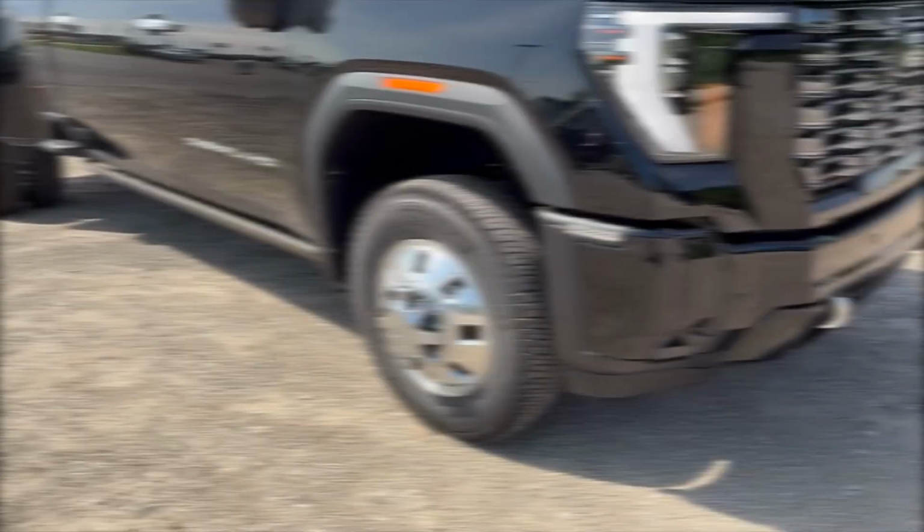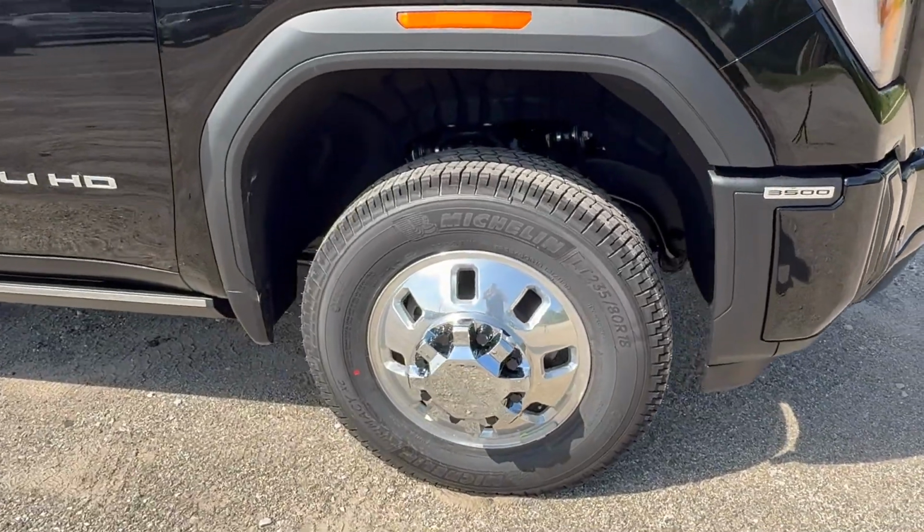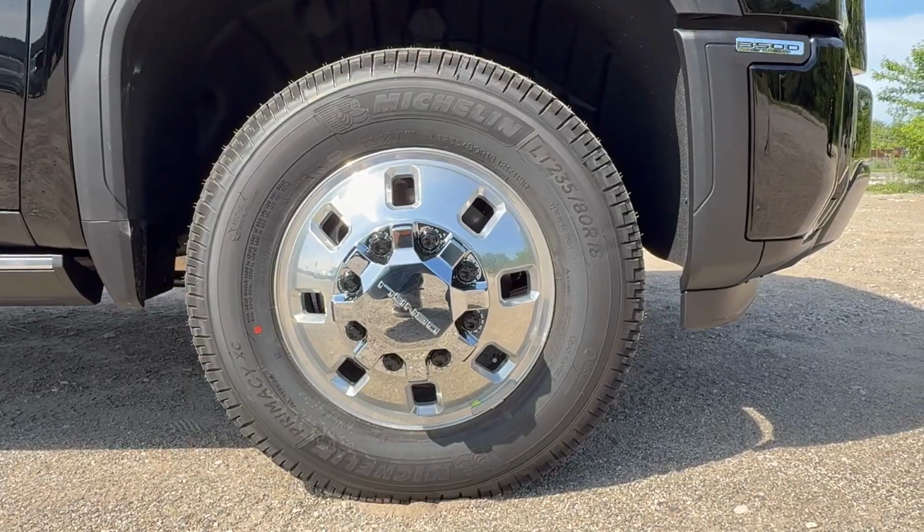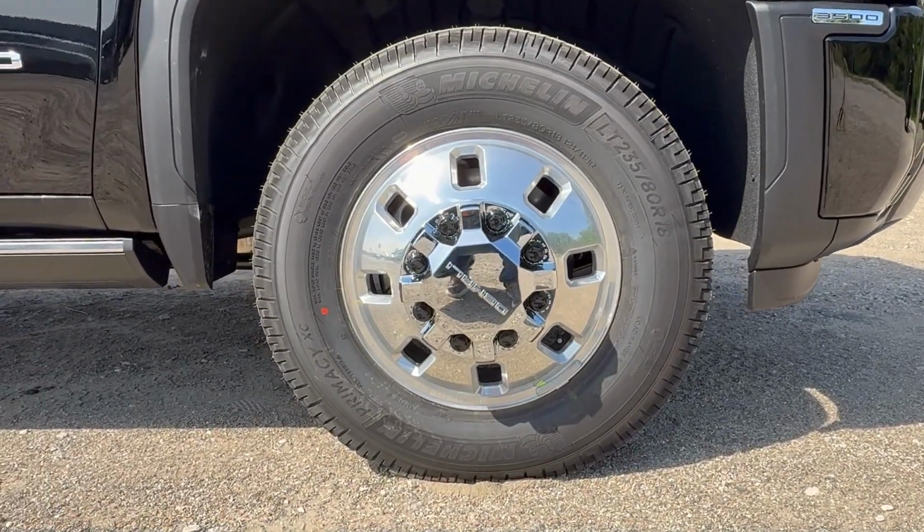The wheels on this truck are the 18 by 6.5 inch polished forged aluminums, and they are shod in LT 235/80R18 Michelin Primacy XC all-season tires.